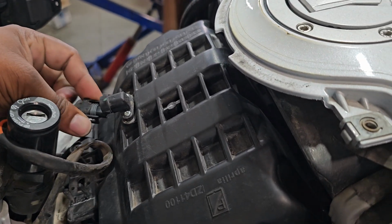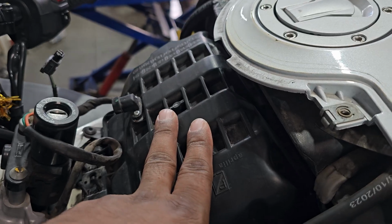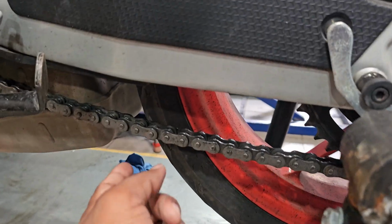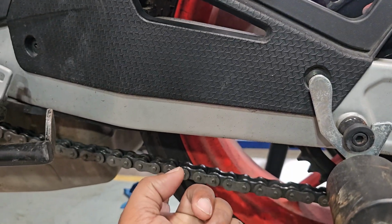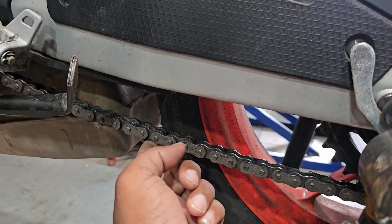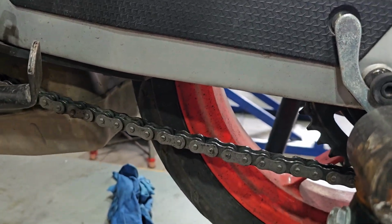So this is the air mass sensor which calculates the air pressure and sends the information to the ECU. Next is the chain setting. You can see my chain is very loose right now. I had tightened it before leaving for the Coimbatore ride because it was ridden for 2400 kilometers. Again it has become loose and the technician said that there is no need to replace the chain right now.